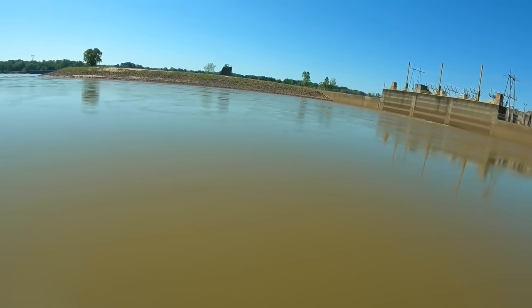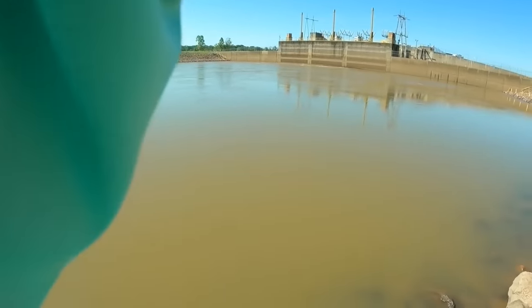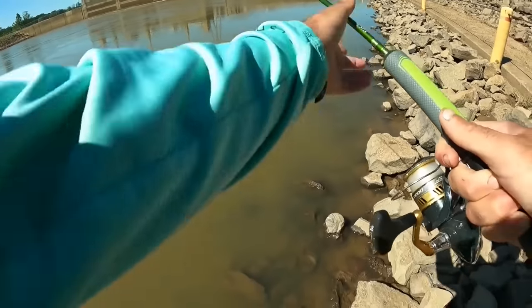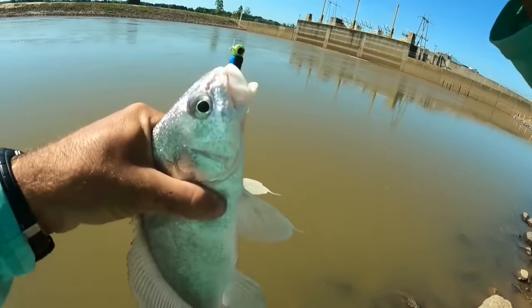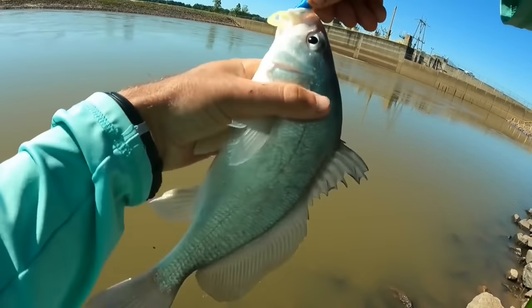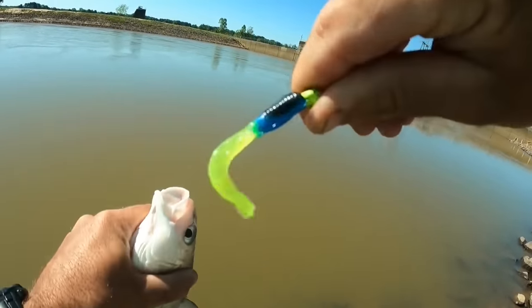He's gone. Where's it going? Where's it going? We got a big white bass. What we got? That's a drum. Well, safe to say the drum had moved in. Took off like a white bass. Another one on that black and blue grub with the chartreuse tail.